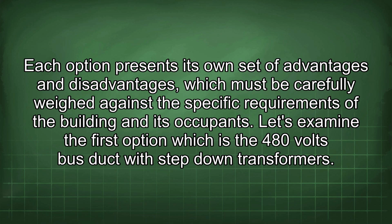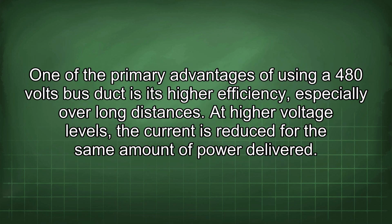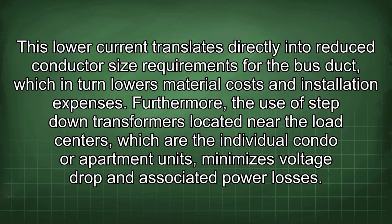Let's examine the first option, which is the 480 volts bus duct with step-down transformers. One of the primary advantages of using a 480 volts bus duct is its higher efficiency, especially over long distances. At higher voltage levels, the current is reduced for the same amount of power delivered. This lower current translates directly into reduced conductor size requirements for the bus duct, which in turn lowers material costs and installation expenses. Furthermore, the use of step-down transformers located near the load centers, which are the individual condo or apartment units, minimizes voltage drop and associated power losses.